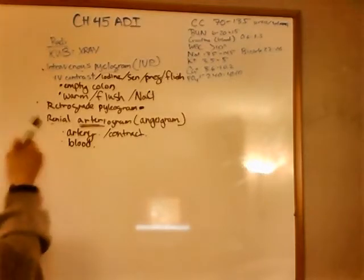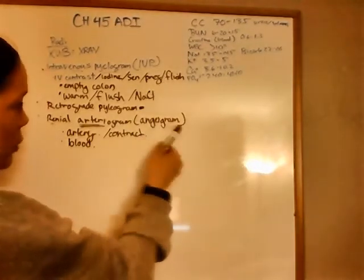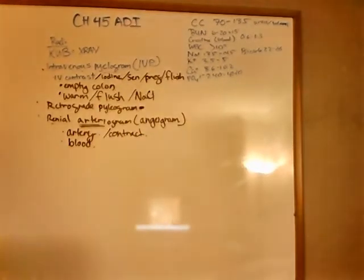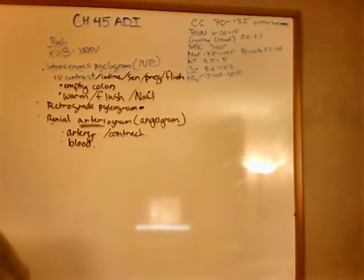Alright, so you have your renal arterial angiogram. That's going to go through your leg. You have your IVP, your intravenous pyelogram, which is using contrast. Make sure you empty the colon and flush that iodine out afterwards. And again, very similar to retrograde pyelogram, other than this one gives you a little bit better view. You can see that.